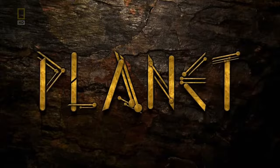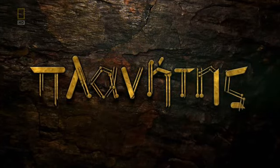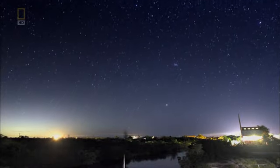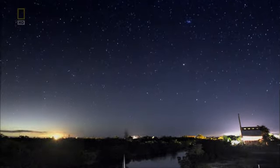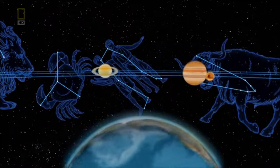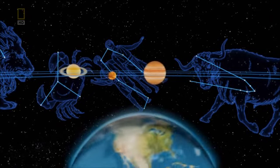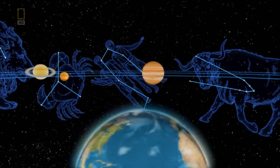The word planet comes from the Greek planetes, meaning wanderer, an apt name because these objects seem to move almost randomly across the sky. The Greeks could see 5 planets with the naked eye, all traveling along the zodiac, the same narrow path that the sun travels past the stars. Like the moon, planets speed up and slow down, but sometimes planets appear to go backwards.